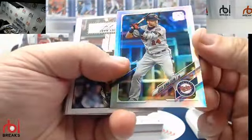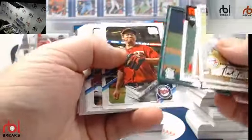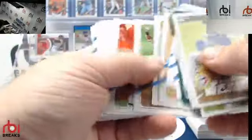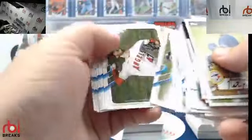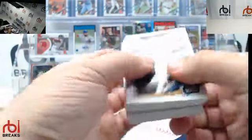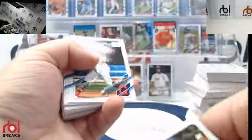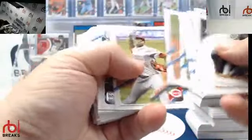Rainbow foil for the Twins, Josh Donaldson, 52 Bart, Roger Clemens, 86, Bob Gibson, 7 years at Tops, Evan White for Seattle, Luis Garcia for the Nationals, another Luis Robert, second year rookie cup card, all-star rookie cup card.